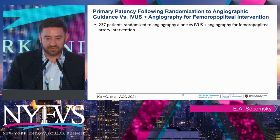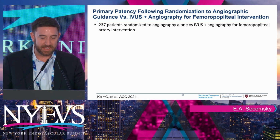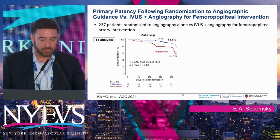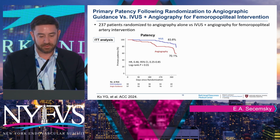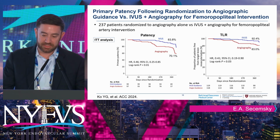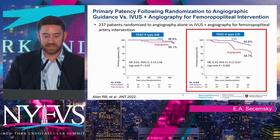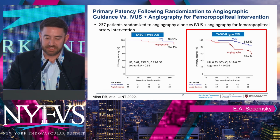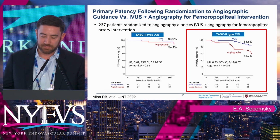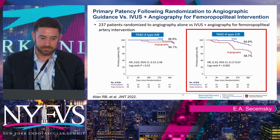In March of this year, we had a second randomized trial that came out of Asia. This was at 237 patients, again with IVUS and angiography versus angiography alone. And again, in blue here, IVUS outperformed angiography in terms of primary patency, as well as target lesion revascularization through 1 year. And if you look at IVUS in particular, and again, going back to Miguel's cases, it's not the TASC AB lesions. I think we all have a pretty good algorithm, good sizing. Those tend to overall have better patency. It's a more complex disease that really tends to benefit from intravascular imaging.